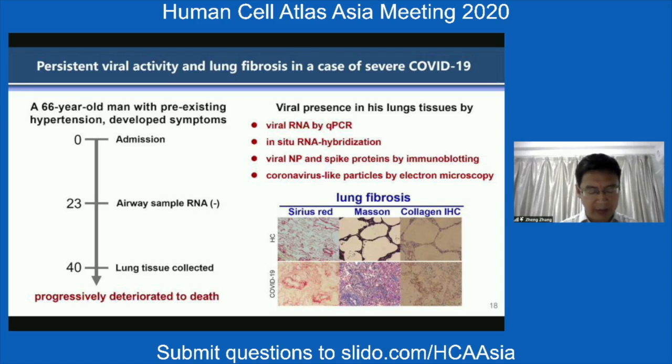We performed dynamic monitoring of SARS-2, which shows the virus was present in the BALF and upper airway samples for more than 23 days. Although SARS-2 was undetectable 17 days later in multiple samples, we still identified the viral RNA in his lung tissues by qPCR, and the viral presence was further confirmed by RNA in situ hybridization. Moreover, viral NP and spike protein in the lung were detected by immunoblotting.